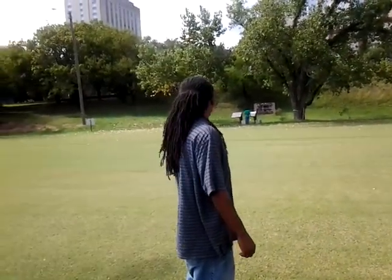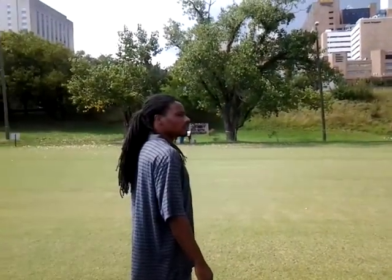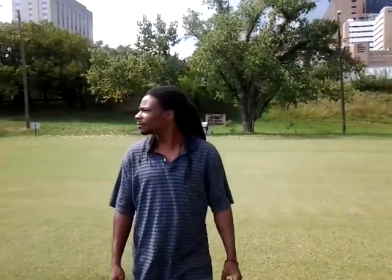I'm in Richmond, VA, and I'm here at a burial ground that was used for slaves. And I have Supreme here, who's going to give us some insight about this land.